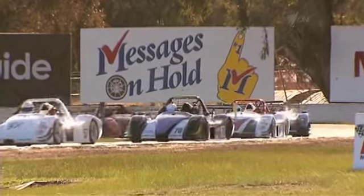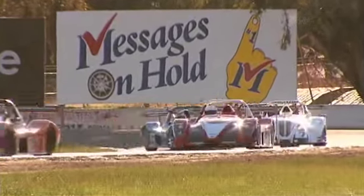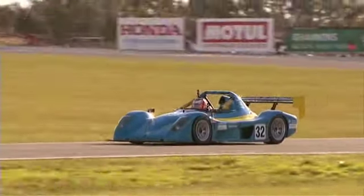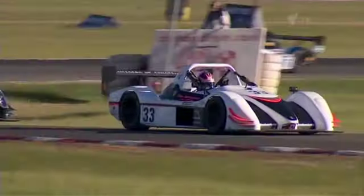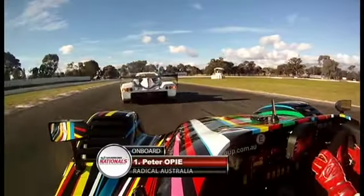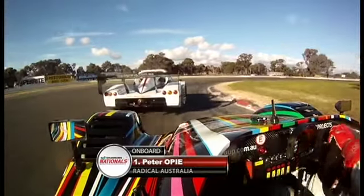Yeah, no, that's right. John's not a great start. He wasn't too confident in starting, I don't think. So let Tim do the hard work, I think, and jump into the middle. That was a nice move on his behalf. Tim Berryman, of course, has taken the point. We've got a 50-minute race here as Peter Opie looks to try and squeeze up the inside.